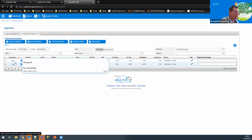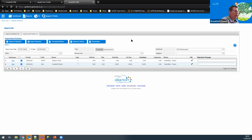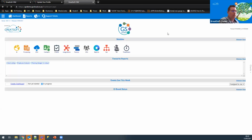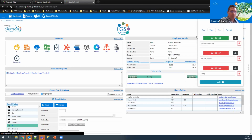So using the view screen here does make life a lot easier. All right, then let's go back to my dashboard. It's just my most common page, but like I say, this widget is available from any page. So here by our timekeeping, we've put 4 minutes to this now.